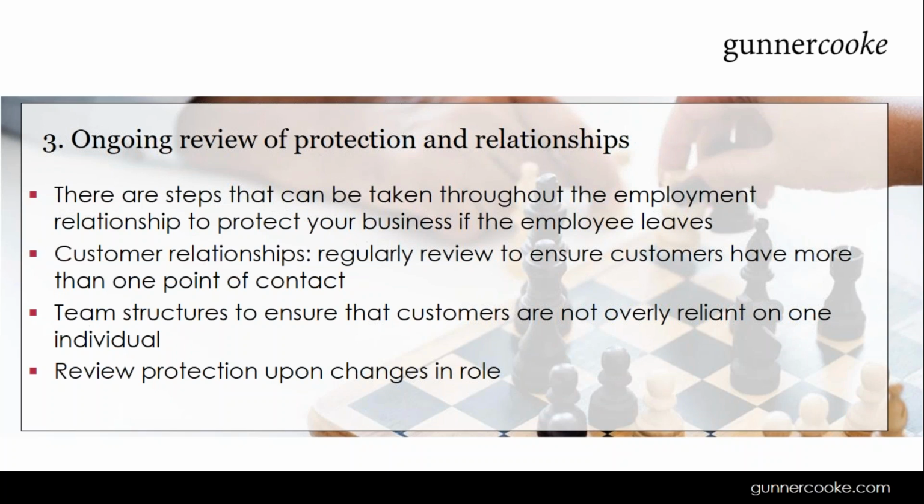Exercises such as team get-togethers with customers can be useful in developing bonds between customers and your business at all levels, for example. And then it's worth thinking about the level of protection you've got in the contract where you have a change in role. So it may be that you have an employee who has no protection in their contract, but they're promoted to a role where it's necessary. Or it may be that there's an employee with that protection, but it needs enhancing on promotion. That's the time to do it when the employee is promoted, because then you'll have the consideration in relation to introducing those new restrictions in the contract.